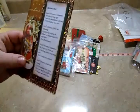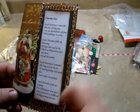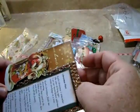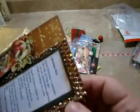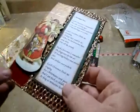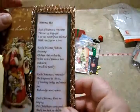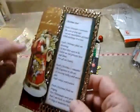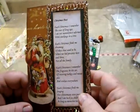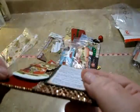Oh, wow. Christmas Past. This is the story of Christmas Past. I like how she did the netting ribbon. Really pretty. Shiny, sparkly, glittery. And then she has a velvety ribbon down here. I love this background paper. This, ladies, is gorgeous. So pretty. And she has it up on dimensionals. The Santa.